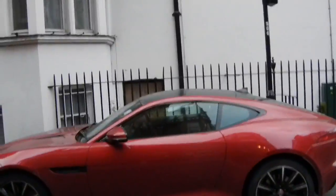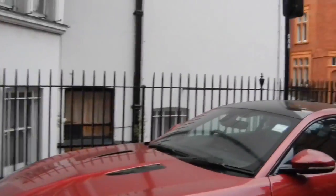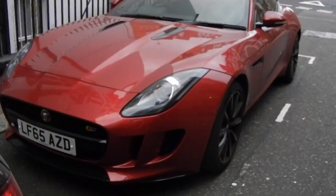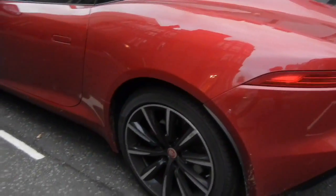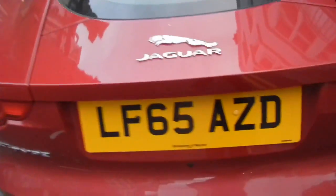And as if by magic, I have stumbled across an F-Type. Now, I think these cars are pretty sweet, but it just depends on the person. I'm currently standing in the middle of the road, on Pavilion Road, and I'm hoping not to get run over. F-Types are pretty sweet, so you can't really complain about this.